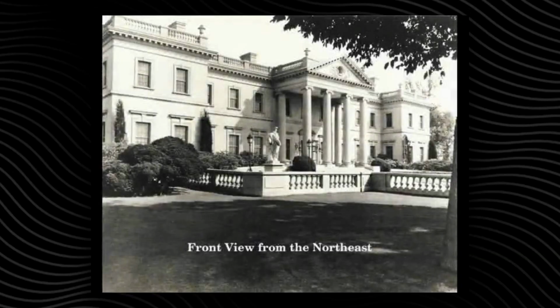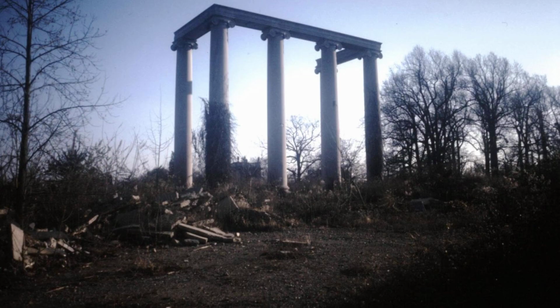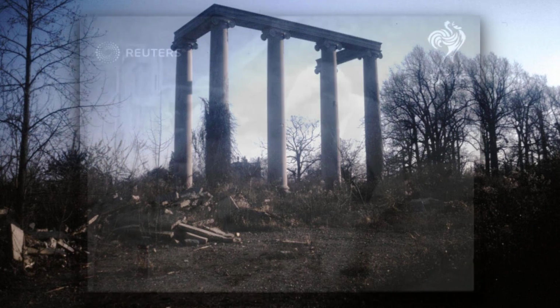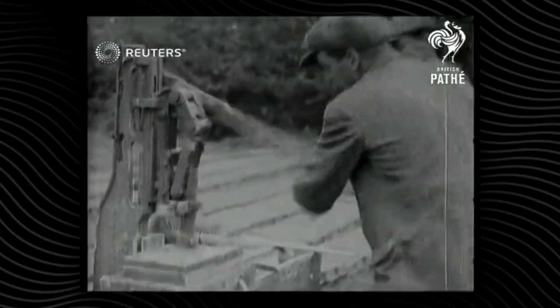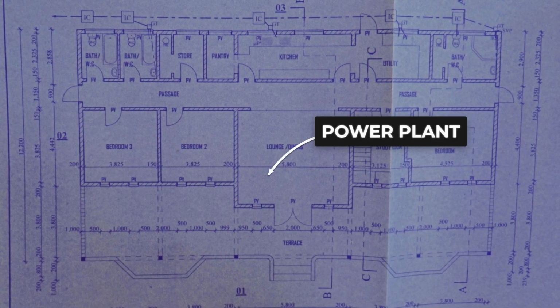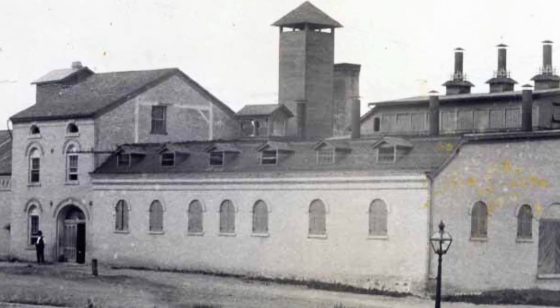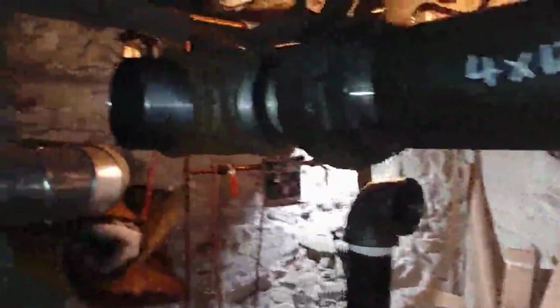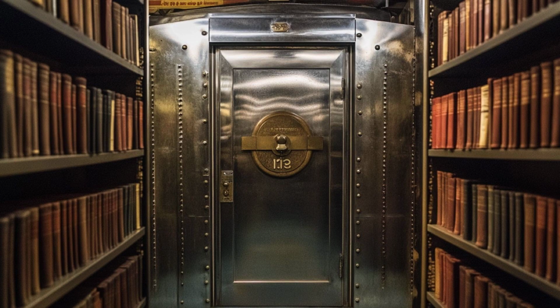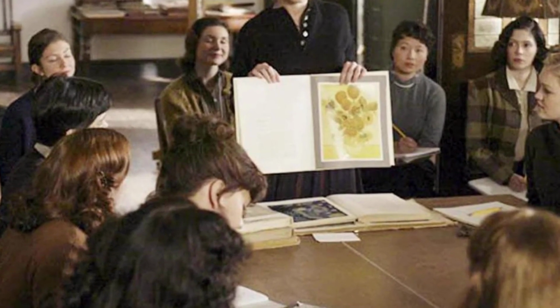The gardens, designed by Jacques Graeber, formed a green ocean on all sides, but the true marvel lay inside the walls. The mansion's skeleton was steel and poured concrete, engineered to shrug off fire, rot, and even time itself. Utility blueprints from 1920 show an independent power plant, its own waterworks, and a full refrigeration plant, rare even among the Gilded Age elite. Every floor was piped for temperature control, every vault sealed against moisture. A historian once called it a fortress for art, not just a home.